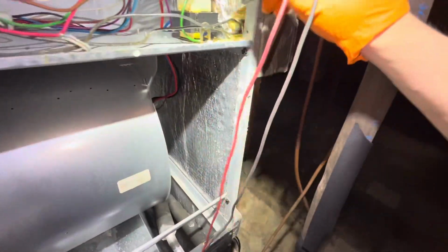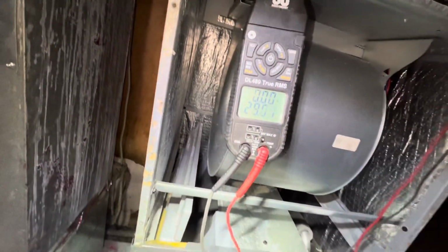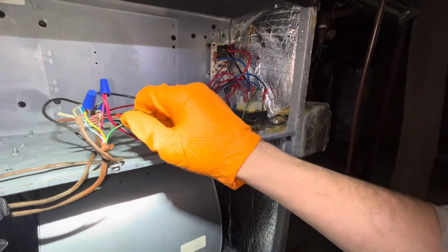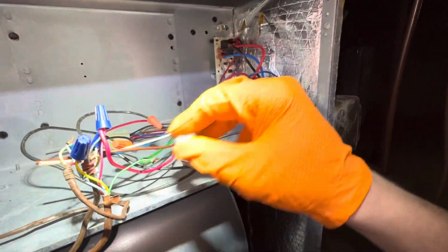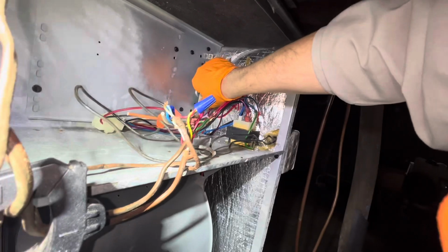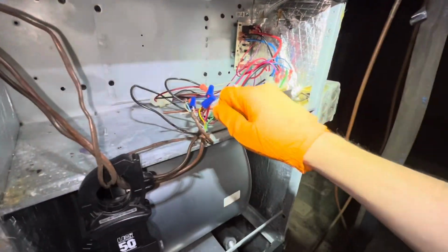Now let's go from one side to the other on our 24 volts. And that looks okay to me. Looks like we got 29 volts. It's a solid voltage reading. So, what happens if I jump out my fan? Nothing yet. Do we have a blown fuse? Why do we have a blown fuse? Okay. Now we have a blown fuse.